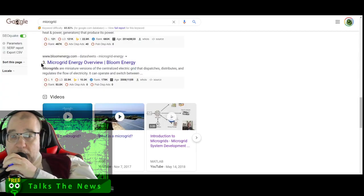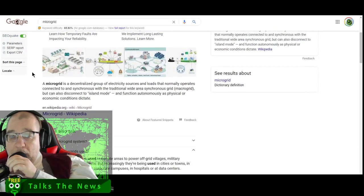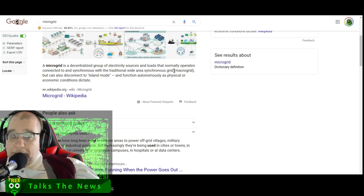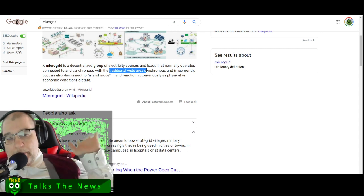Microgrid, let's just see what their top definition here is. A microgrid is a decentralized group of electricity sources and loads that normally operates connected to and synchronous with traditional wide area synchronous grids, macrogrids. Now they say traditionally. Now that's interesting. Microgrids did not emerge in this connection at all.